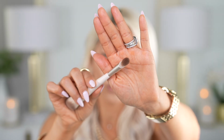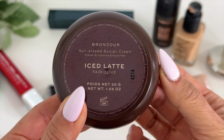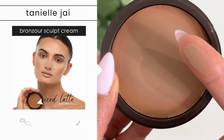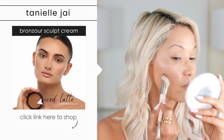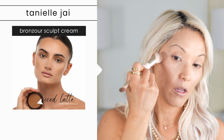And then you can use this side for nose contouring, but we have another brush we are going to use from Charlotte Tilbury that I just picked up, but we'll talk about that in just a second. So let's do some bronzing up. This is Iced Latte. This is my favorite cream bronzer ever made now. The perfect undertones, you guys, the perfect. And I'd say Iced Latte is my favorite as far as cream, like a contour.